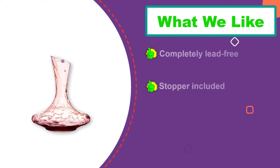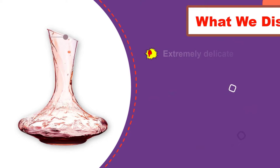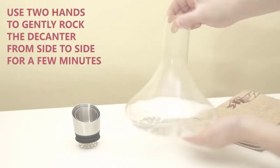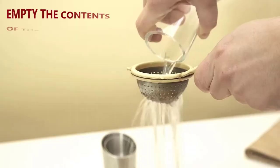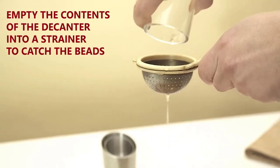You'll expose a generous surface area to the air, allowing the tannins to soften while the flavors and aromas are enhanced. If you don't want the whole bottle in one go, pop in the stopper and prevent evaporation from frittering away your investment. The only drawback we could find was repeated reference from users to the fragility of this decanter.